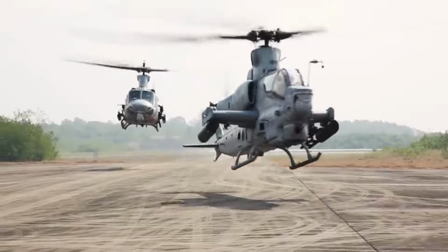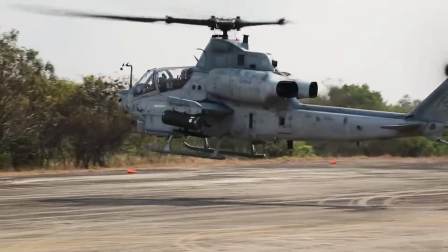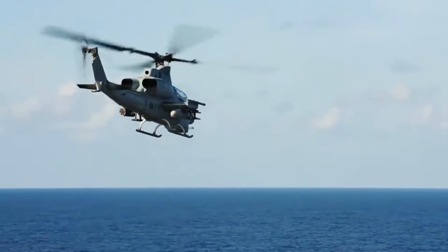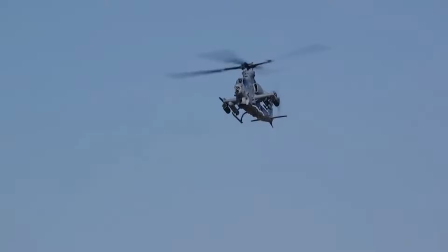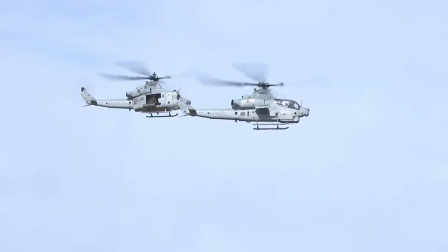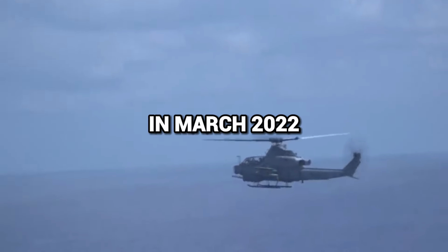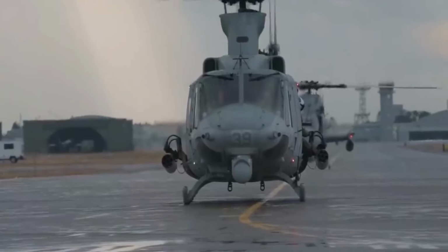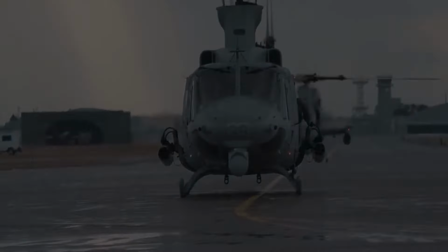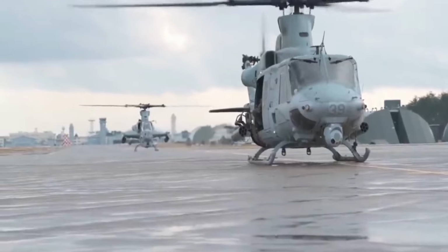The second and final part of the operational evaluation tests for both the AH-1Z and the UH-1Y began in February of 2008. The USMC said on September 30th, 2010 that the AH-1Z was ready for battle. Since the type was first released, many improvements have been investigated and added. As reported in March 2022, the AGM-179A Joint Air-to-Ground Missile, or JAGM, has reached initial operational capability on the AH-1Z. This weapon will replace both the Hellfire and Maverick missiles.